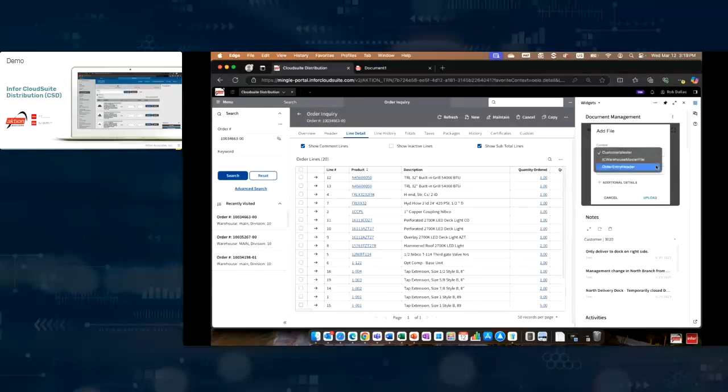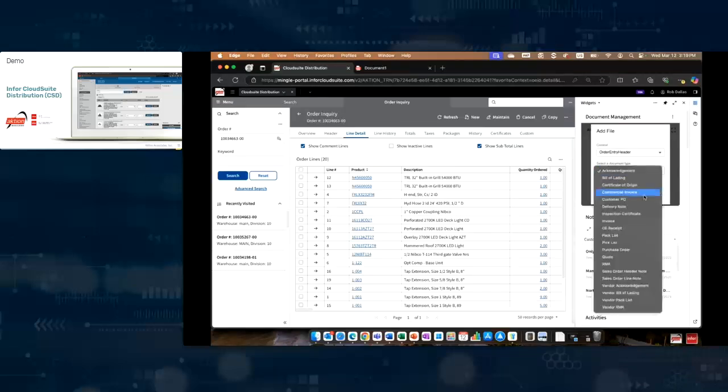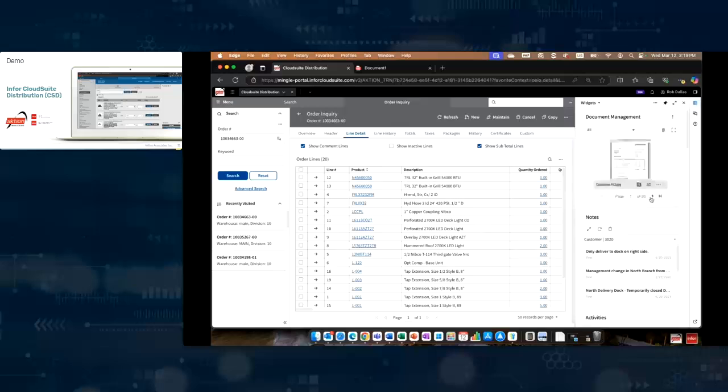Well, what are we attaching it to? In this case, it's a sales order. And in the file cabinet, what drawer is it? It's a customer PO. Now we can upload that file. And now when anyone is looking at this document or editing it, they'd have quick access to that document and any documents associated with that order.